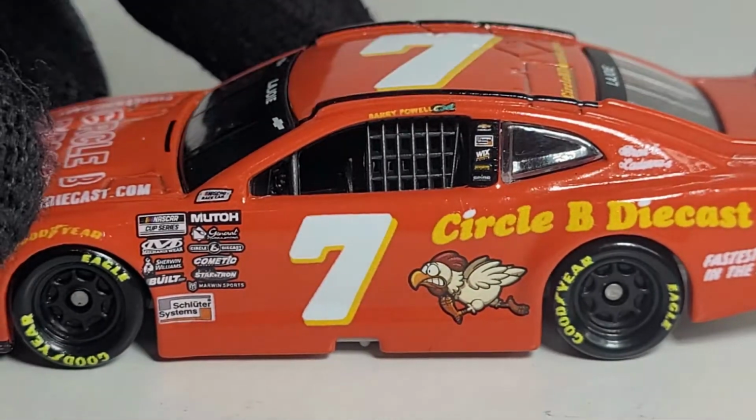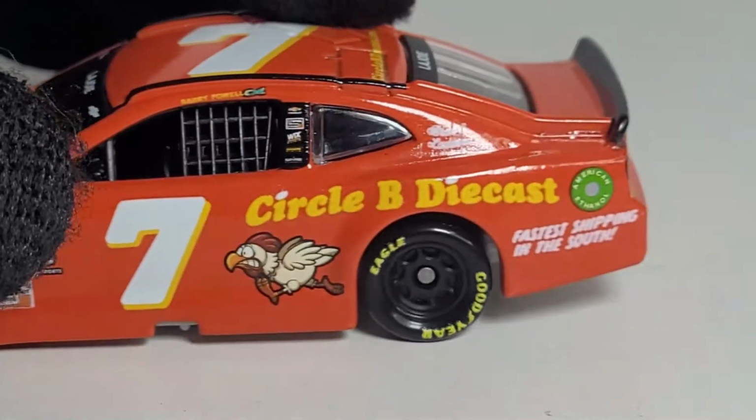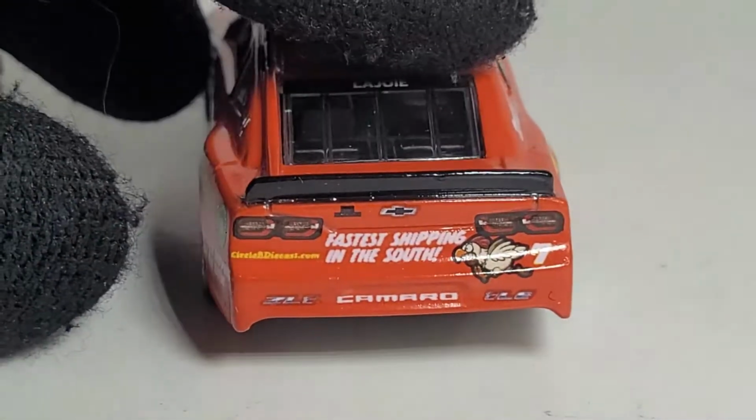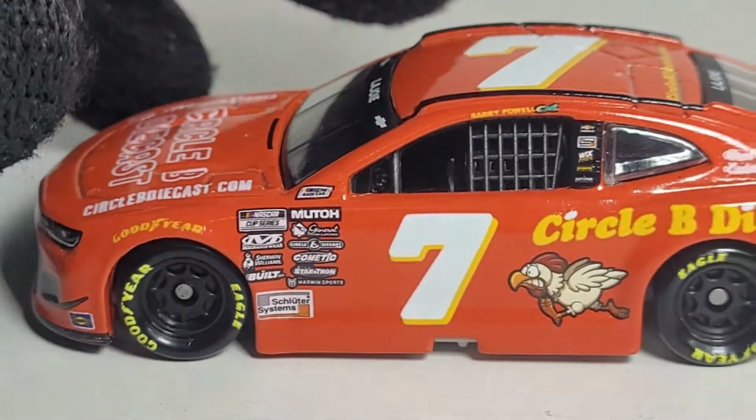Such a simple paint scheme, but heck, like I said, this is a scheme that was based in 1983, a fantasy scheme, and I like it though. I don't know, man, this is pretty cool. And a lot of people are like, all right, well, he didn't run this at Darlington. He ran this at the Kansas playoff race, which I know seems kind of random.